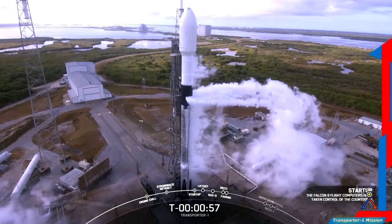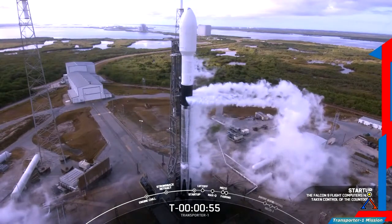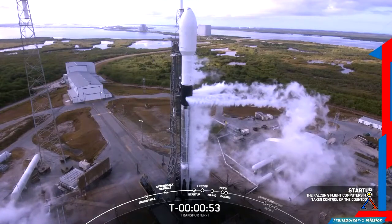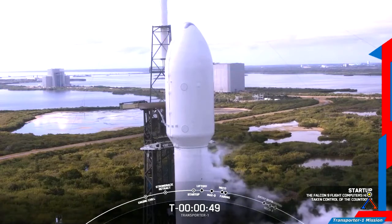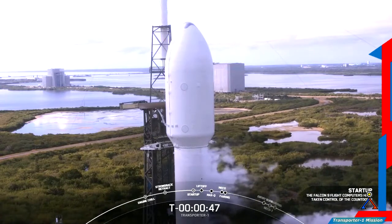Falcon 9's in startup. And the vehicle is in startup. Both stages are beginning to pressurize for launch. In a few seconds here, we should be hearing the launch director give the final go for liftoff.